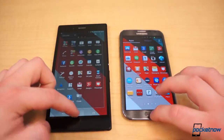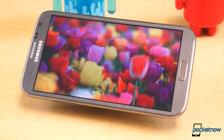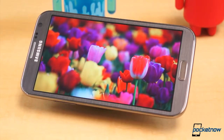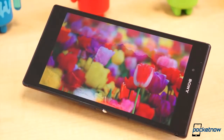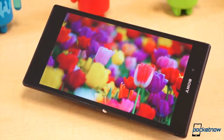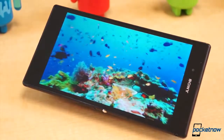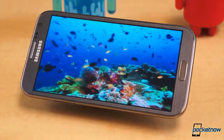And then there's the displays. Measuring 5.5 diagonal inches at a resolution of 1280 by 720 pixels, the Galaxy Note 2 offers a pixel density of 276 pixels per inch. The 6.4-inch display on the Z Ultra comes with a 1080p resolution and offers 344 pixels per inch. The display on the Z Ultra is markedly more crisp, with no visual signs of pixelation. However, the AMOLED panel on the Note 2 offers deeper blacks with more saturation.